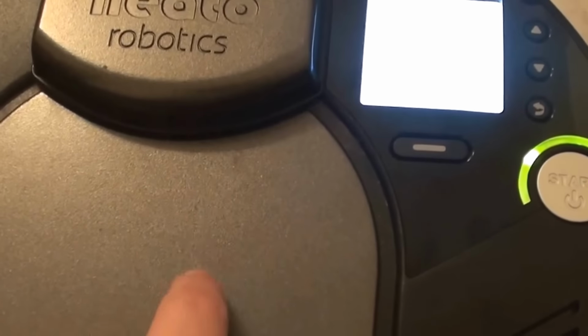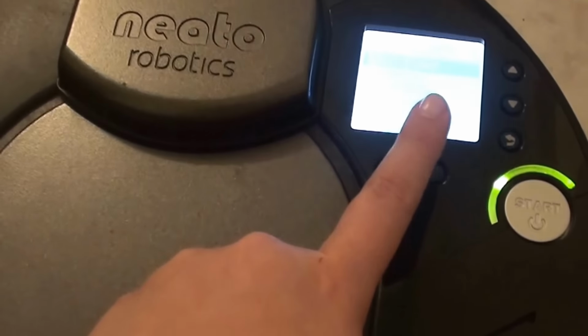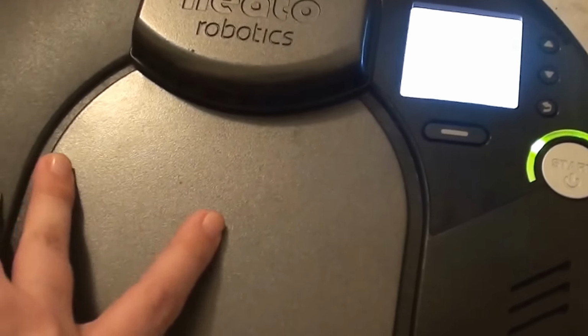Second main complaint here, besides the battery life being terrible, is it will tell you very, very frequently that the dust and dirt bin is full. So it tells me it's full. I open it up, and it looks like this. Look, you guys, it looks like this. And it's not full. And I'm like, what in the world?